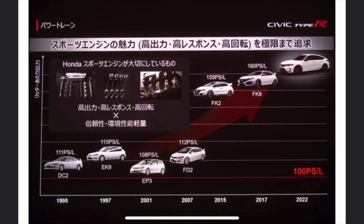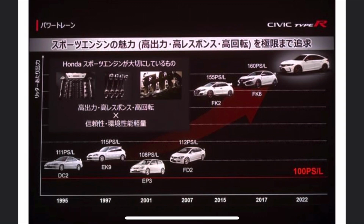So a tiny little extra amount of horsepower from the outgoing FK8. Not a lot of extra power. I don't know how excited people were to see something closer to an A45S or an Audi RS3. But obviously it's not necessarily going to need that. It's going to have a good chassis, it's going to be quick in a straight line, and in general it's almost certainly going to be quicker from point A to point B.